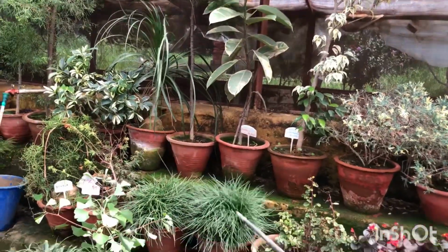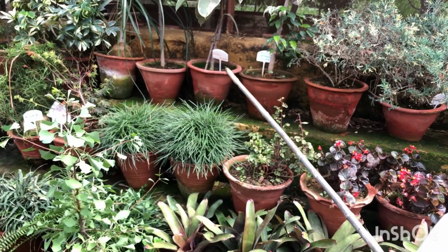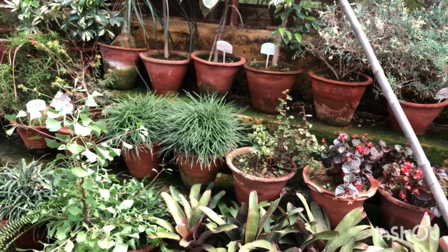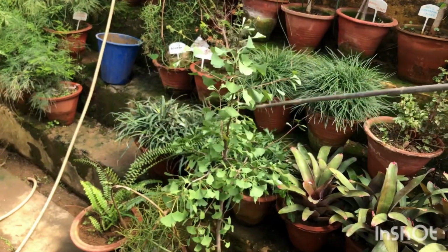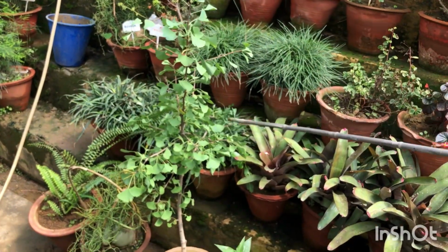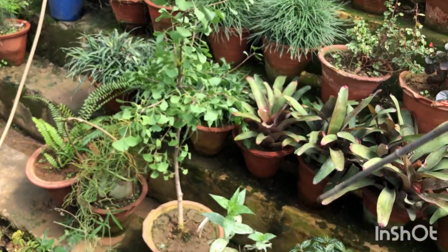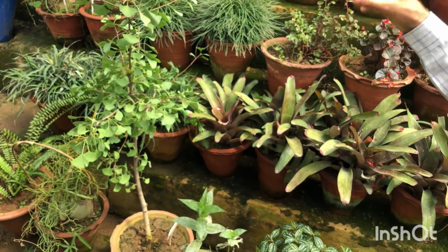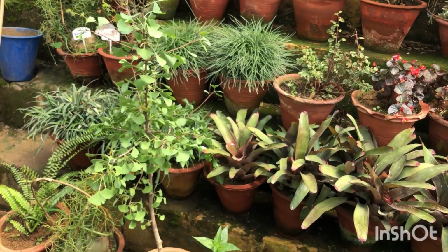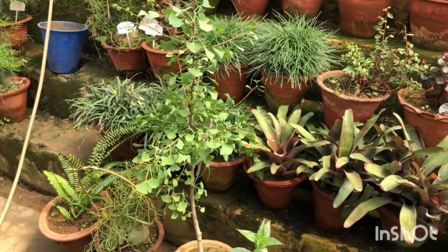Ophiopogon. This is looking like grass but it is not a grass. It has beautiful flowers and fruits. Satellitia, or this is also known as air plant. We take out this plant, put it in water for some time, and then use it for interior decoration, without water, without medium. That's the reason it is known as air plant.